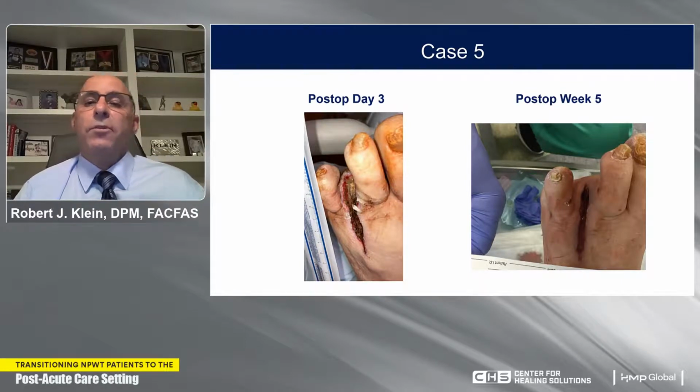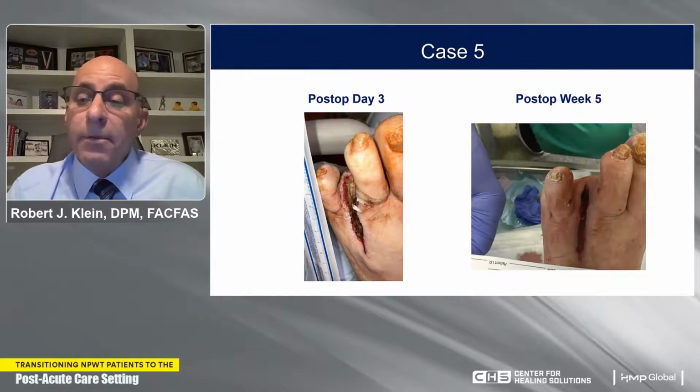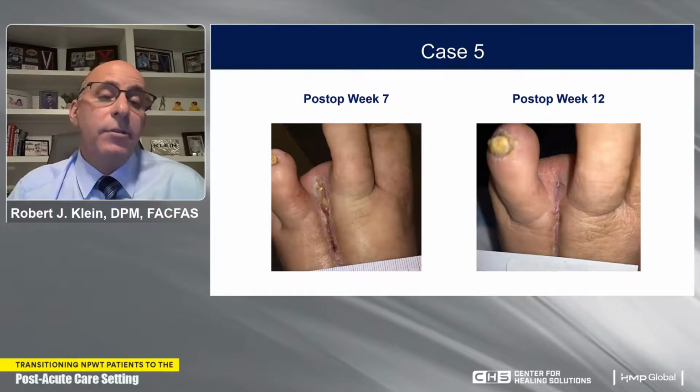The patient was seen at the wound clinic at 5 weeks post-op. The wound still has some depth, it still has some swelling, and it still has some exudate. So I elected to continue her negative pressure wound therapy for a couple more weeks. The patient was seen at post-op week 7. You can see that the granulation tissue has come up nearly to the skin line. There's mild exudate present, but the edema has decreased tremendously.